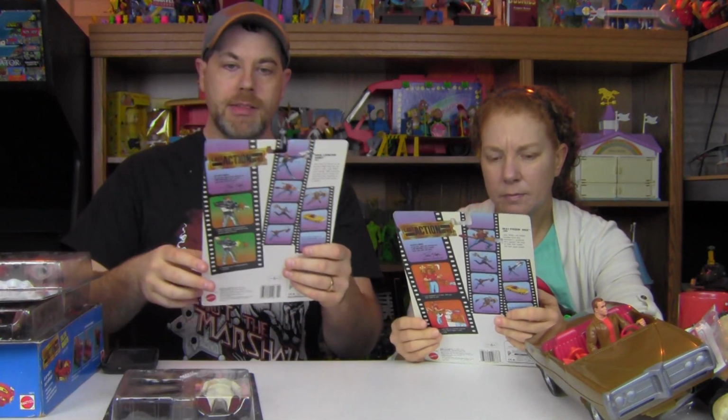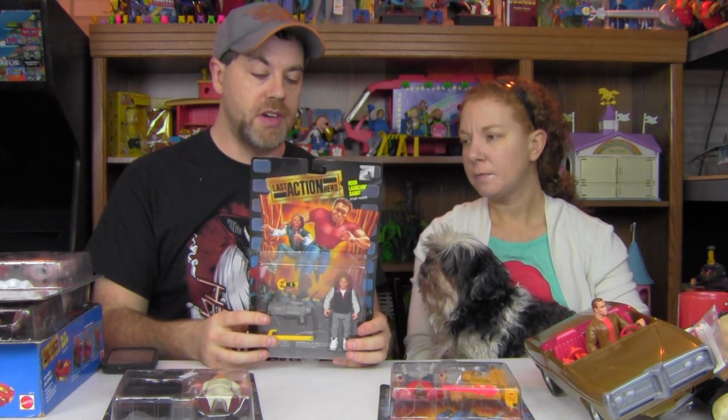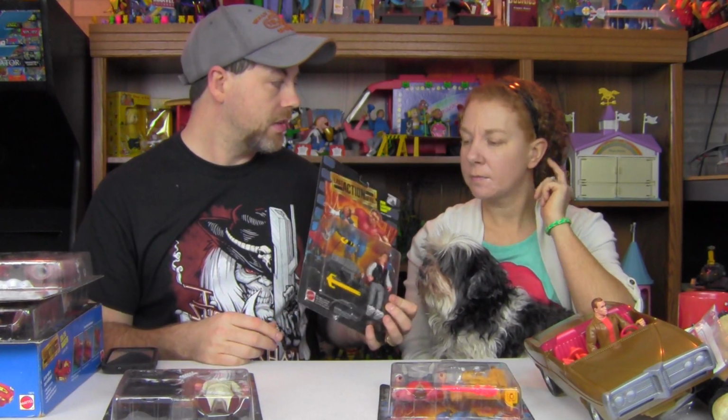We've got Hook Launch Danny, who was the main character of the movie, while Arnold was the main character. The movie centered around Danny getting pulled into the movie screen thanks to a magic ticket into Jack's world and going on this crazy adventure and eventually coming back out into the real world. But we got Hook Launch Danny, who comes with a little grappling hook and a launcher there. Cute little foot.